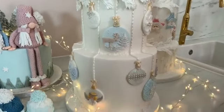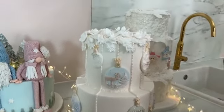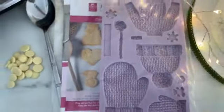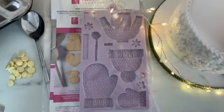Can you just stop me, Karen? Yeah. Can you show them? Have you got the mould there for the mittens? Yes, it's at the end. What's it called? I've missed the knitwear. The knitwear, Helen. The knitwear mould. So Helen Williams, the mould for the mittens is called the knitwear.